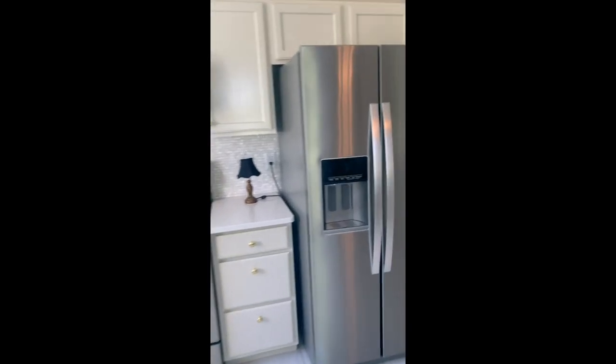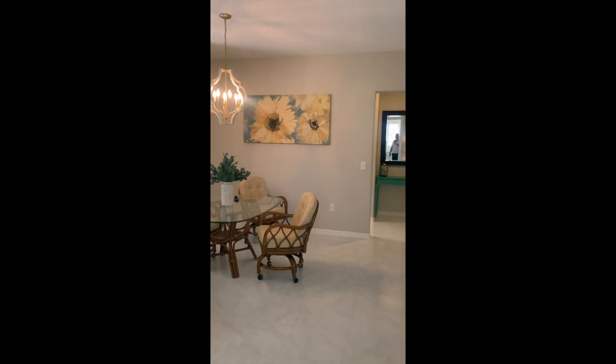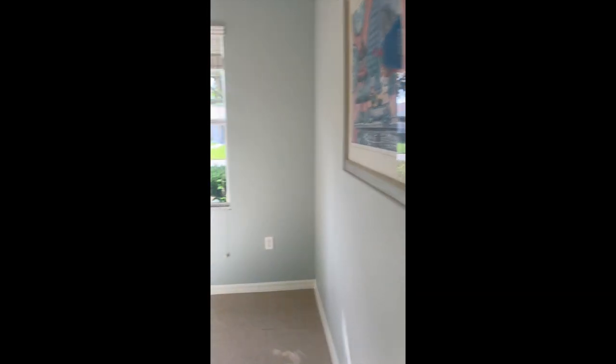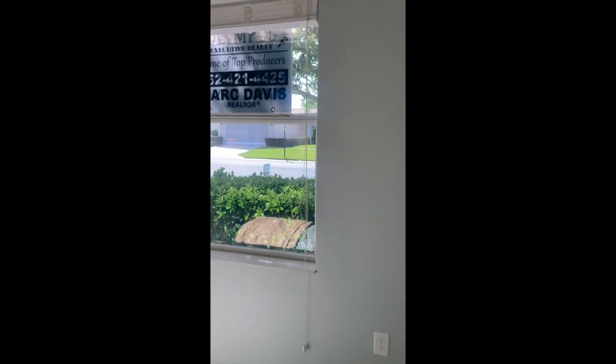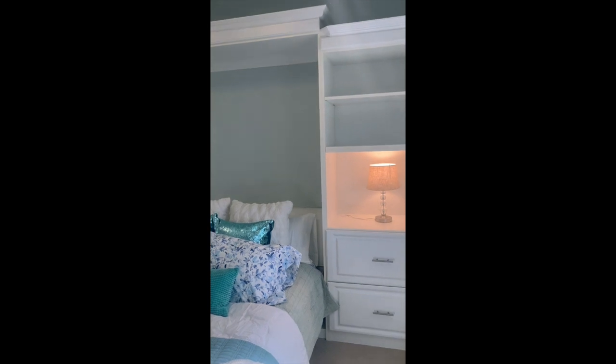When I say the appliances are new, I mean they're brand new. Okay, we're going back now. Let's go look at this bedroom over here. The guest bedroom or bedroom number two. So it has a street view. All of these windows are tinted so you can't see in, you can only see out.